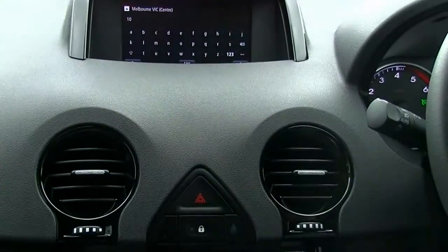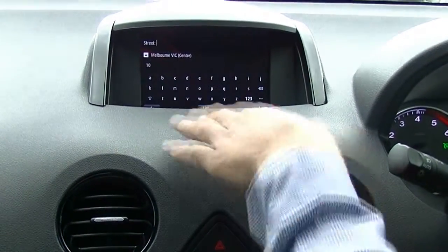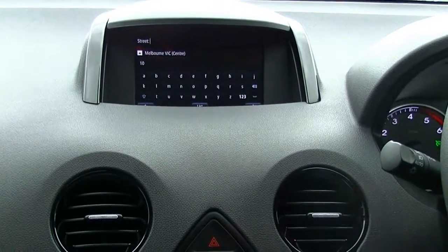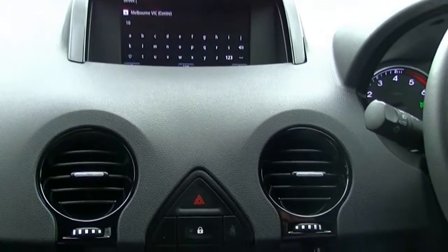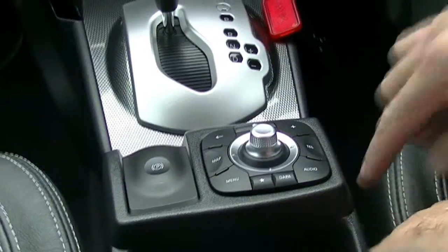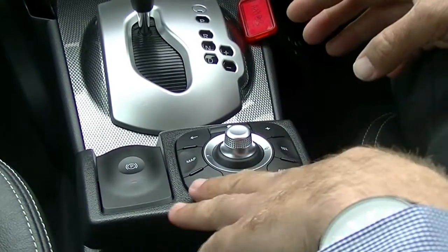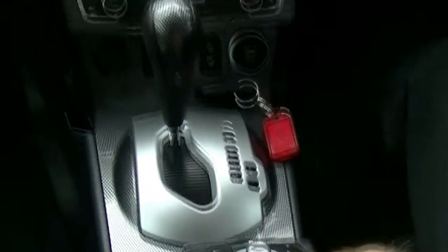So Melbourne, Victoria, and then it's going to ask you for a street name. You put your street name in and it will go through to that. Very, very simple and easy to use. The other good thing as well is what you see up on the dash here, you can see that you've got a correlating dashboard.